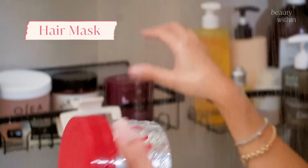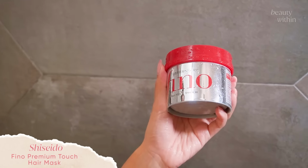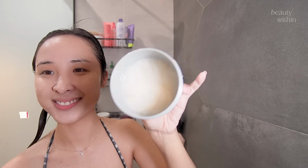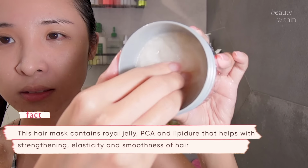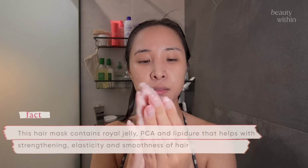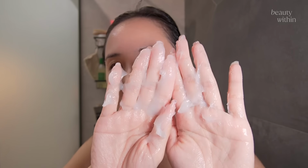So on a daily basis, I will just use a conditioner, but we're doing an ultimate shower today. So I go in with a hair mask. This is the Phino Premium Touch hair mask that's pretty popular from Shiseido. And on its own, this mask is okay, it smells really good, but together with the Wonder Water that we just used is truly perfection. And when I first used both of them together, it was like a holy moment.